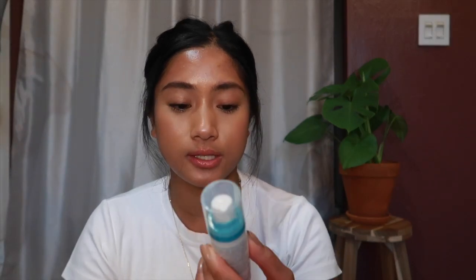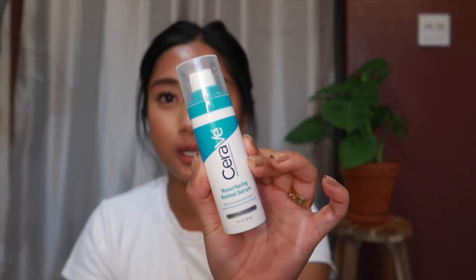The product that I wanted to start off with retinol in it is the CeraVe Resurfacing Retinol Serum. I already love CeraVe products. They have very simple ingredients and are great with sensitive skin, which I love. I saw that CeraVe had this retinol resurfacing serum, and what I liked about this one specifically is that it was an encapsulated retinol. So let me actually tell you what retinol is first, for those of you that don't know.